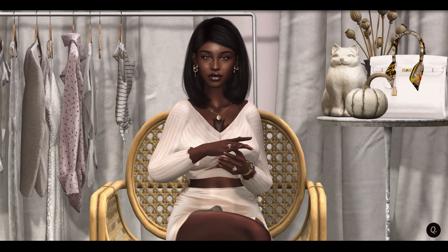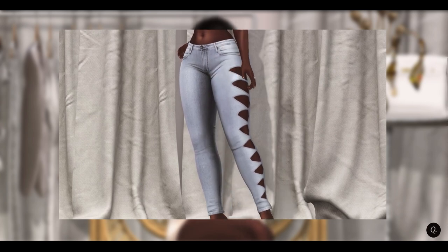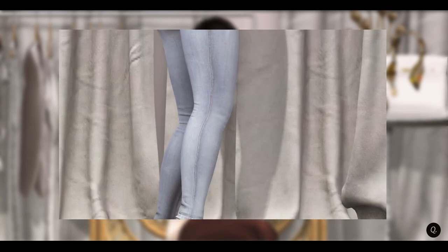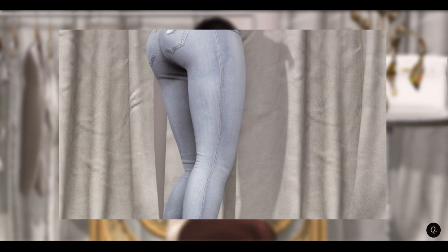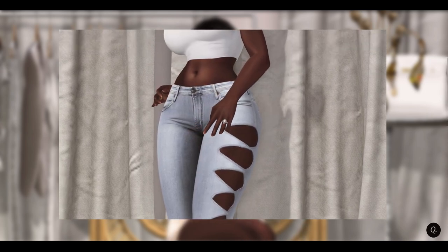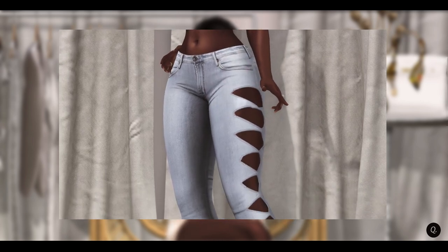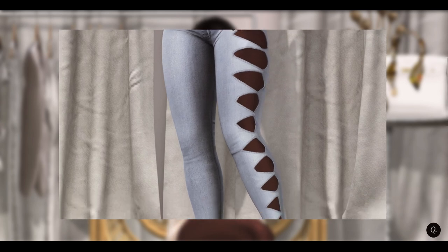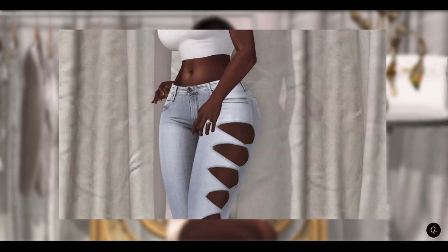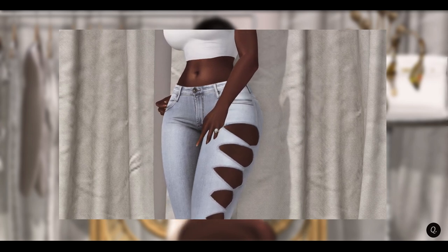And last in this section, the triangle cut-out jeans. I am wearing the tone saturated of these jeans. I am enjoying the unique details of the triangle cutout on the left leg. And I know I keep saying this, but I really enjoy how these jeans complement the shape of my avatar.